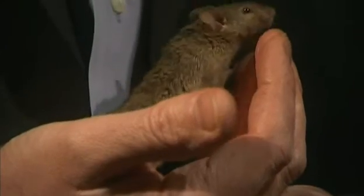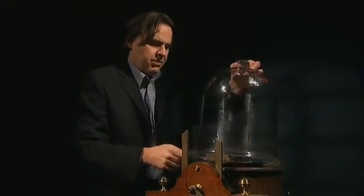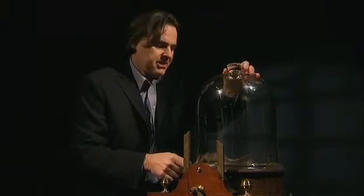Boyle called the death of the bird a tragedy, but he was so surprised and intrigued by what he had discovered, he had to go on. So he caught a mouse. Would it, he wondered, survive longer without air, because it was used to living in confined spaces?